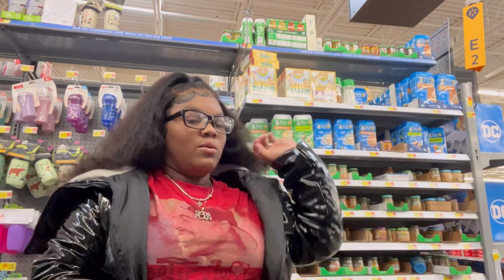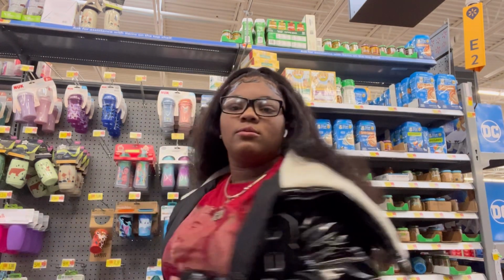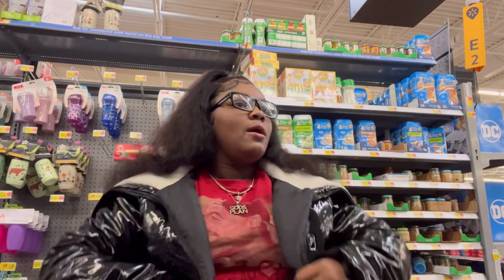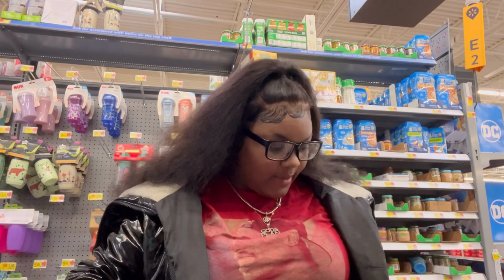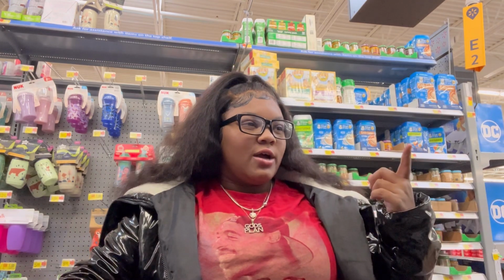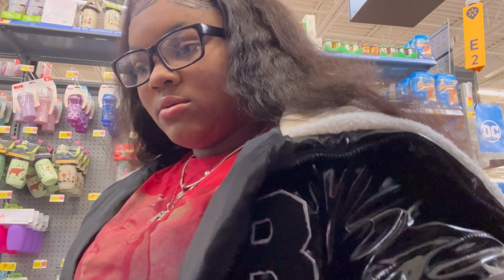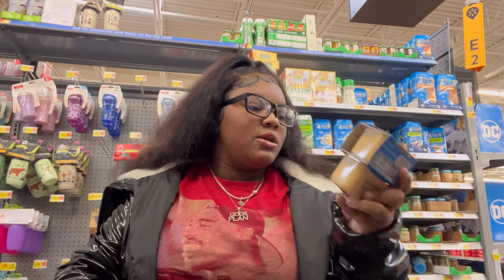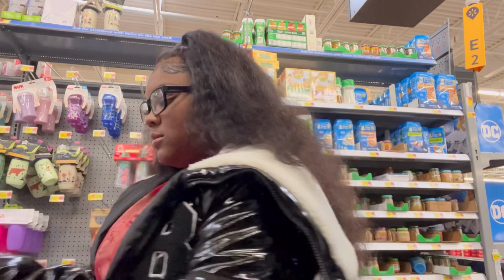Alright, y'all, so I'm at Walmart, and this is the jacket I was talking about. But I'm in the baby food section, and I'm looking for some more baby food to put in her bottles. So I already let her try sweet potato, I let her try banana. Let me get it out of the bag. This one says banana apple pear. I'm gonna try this one for her.